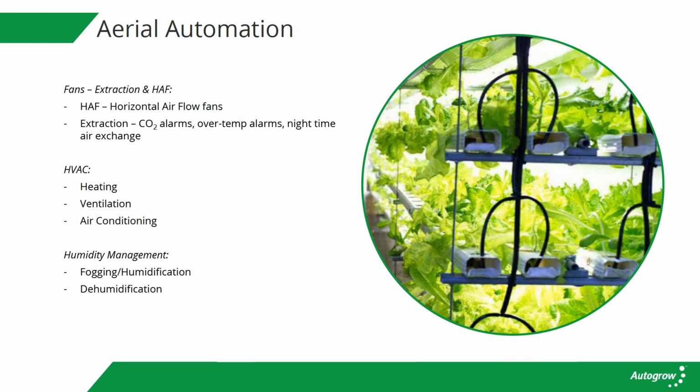So what goes into aerial automation? The environment. So the first aspect, and one that is often forgotten about, is the fans. So we talk about two different types of fans with aerial automation. The first is what we call a horizontal airflow fan, or HAF fan.